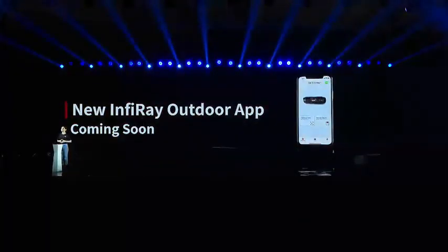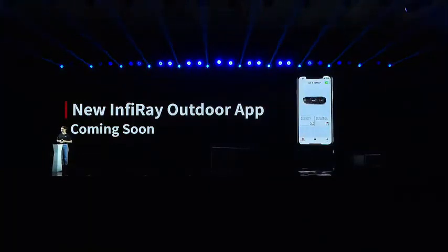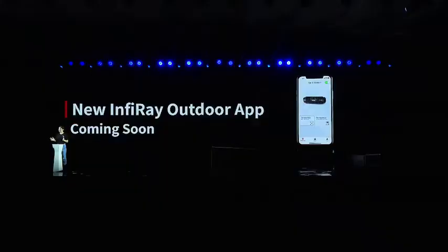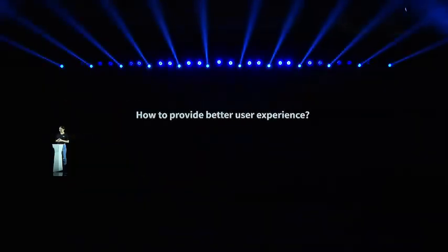The app builds the bridge between you and InfiRay Outdoor. If the app makes the whole process easier, then our mission is accomplished. The brand new InfiRay Outdoor app will be available soon. Stay tuned.